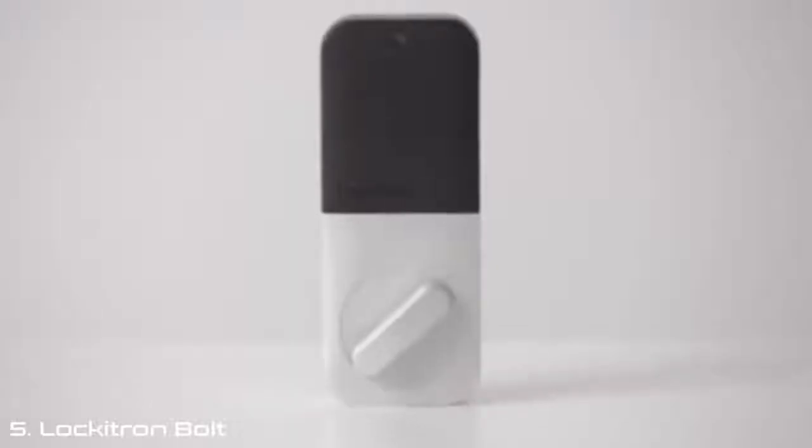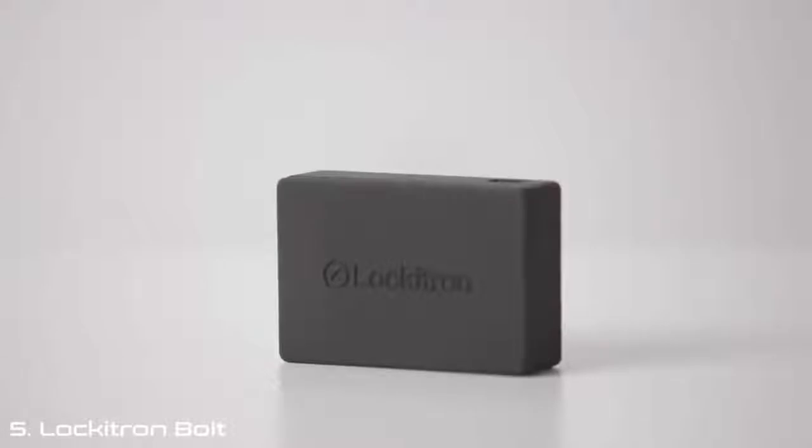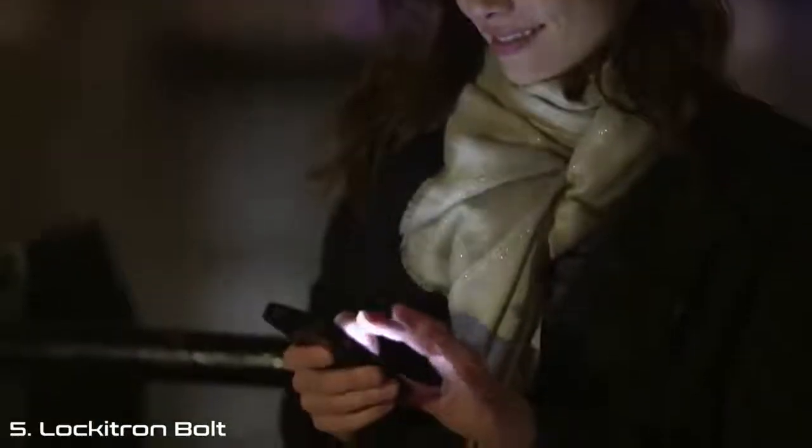I've had a guest come stay with me and I wasn't even in the same state. I was in Arizona and I let them in remotely from my phone using Lockatron. The latest version of Lockatron consists of two products, Bolt and Bridge. Bolt is a Bluetooth Low Energy replacement door lock. Bridge will connect your Lockatron to the internet, which gives you the capability to, say, be in London and unlock your door for someone at your apartment in San Francisco.